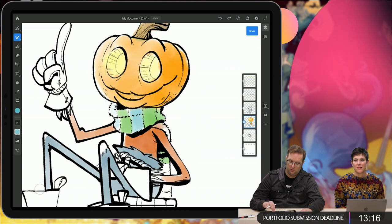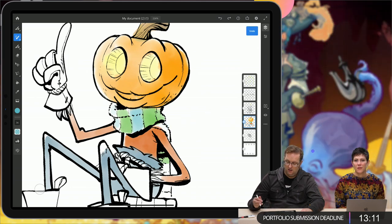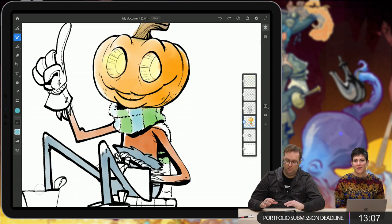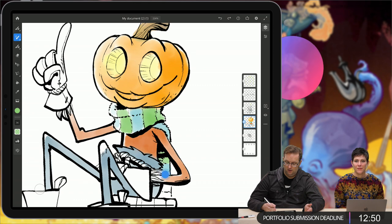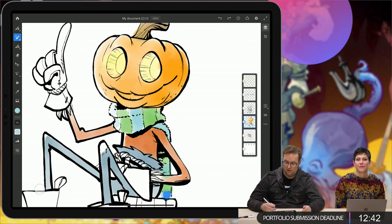Let's see, a little too much bleeding. See that bleeding I'm getting in there? What I'm going to do to stop that is use this great thing called dry layer, and that dries all the paint on that layer. Now when I go in, you can see it's not affecting, which is super awesome. It's like someone took a blow dryer and just automatically dried it. This is nice too, in case you don't know, if you press and hold over any color with your finger, it instantly is the eyedropper. So you can go back and keep that pattern up.